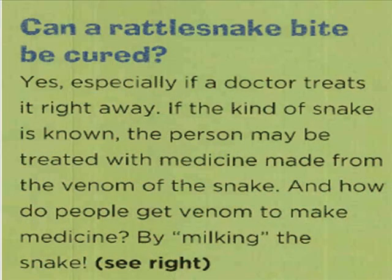Can a rattlesnake bite be cured? Yes, especially if a doctor treats it right away. If the kind of snake is known, the person may be treated with medicine made from the venom of the snake. And how do people get venom to make medicine? By milking the snake.